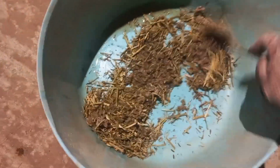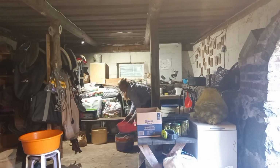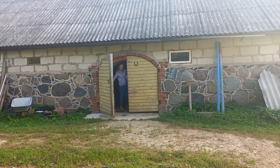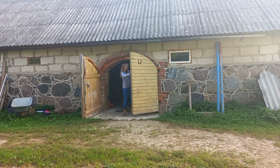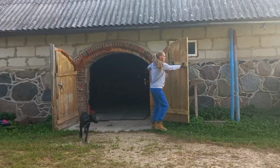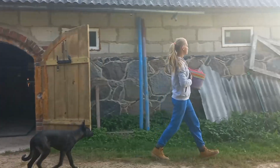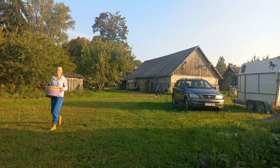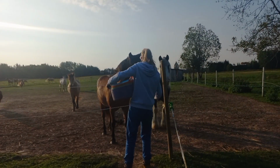It's September, but the weather is very warm, so the horses are almost in their summer regime. So it means no one's coming to the stables yet, and they can have green grass. Open the stable doors so the fresh air can go in. Actually, the windows are open all the time, but it's so nice to have the open doors in the daytime.